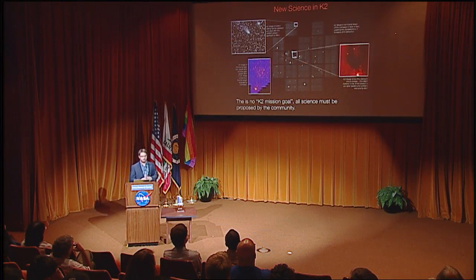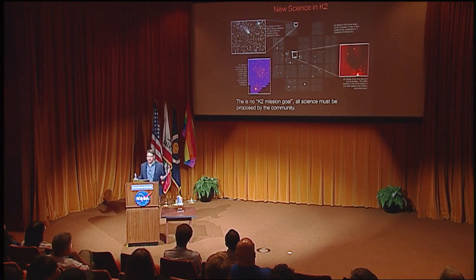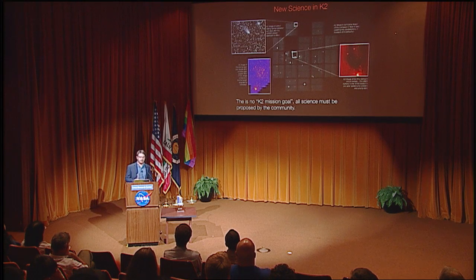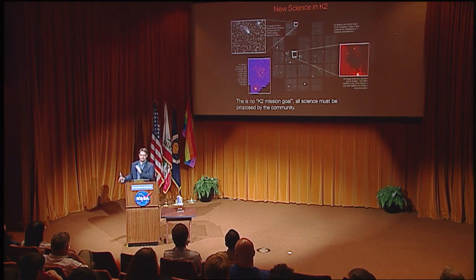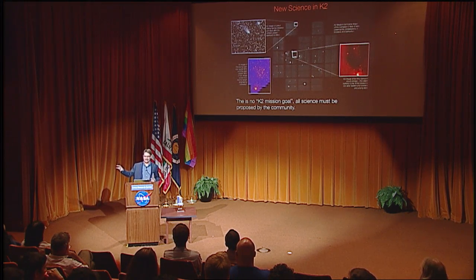And something I'll show you a little bit of, a movie of, this is a comet here. The ecliptic plane, as we learned very quickly when we started getting our commissioning data, is full of moving objects because it looks at where our own solar system is. Our solar system forms in a disk, and so K2 is looking into this disk. And so we see thousands and thousands of asteroids, and we see planets, but planets closer to home than what we're used to.